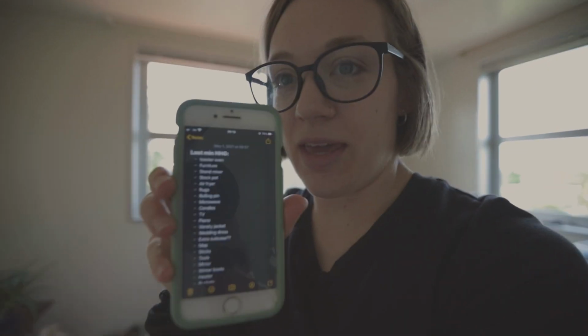So I have a last minute household goods list, last minute unaccompanied baggage list, and then also stuff that I want to bring on the plane with me. So I know what to tell the movers to pick up and pack, and then how to also organize it for myself. Yeah, I'm getting a little overwhelmed at this point.